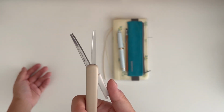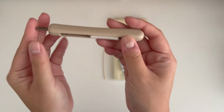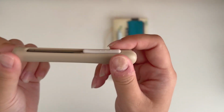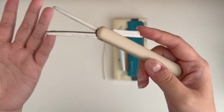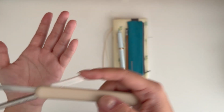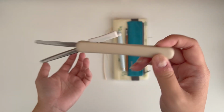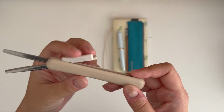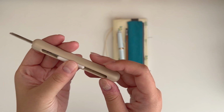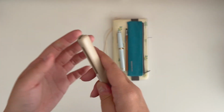So I figured you can, but I did put mine in the checked-in luggage just because I don't want to get this taken away. So if any of you have successfully taken this Kokuyo scissors on board, what do they call it again? It's not checked baggage, carry-on, let me know, because it would be really good if I can carry it in my carry-on, because I did bring some stickers for some of my friends, so that would be really good to be able to cut it.